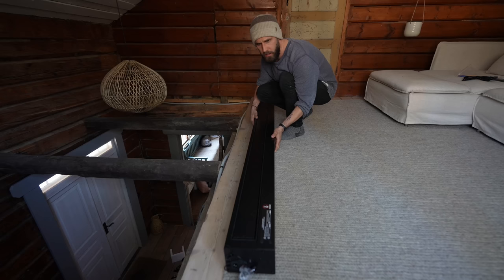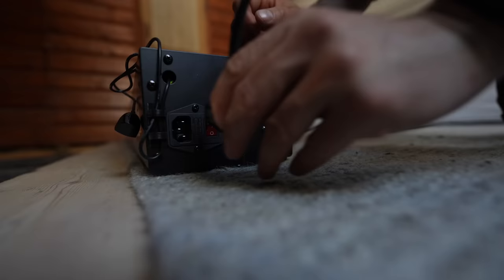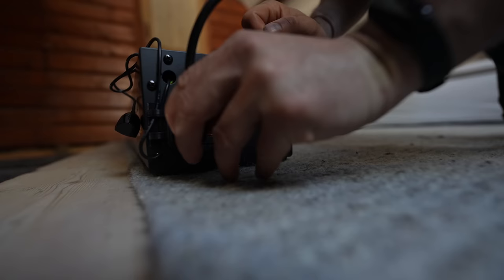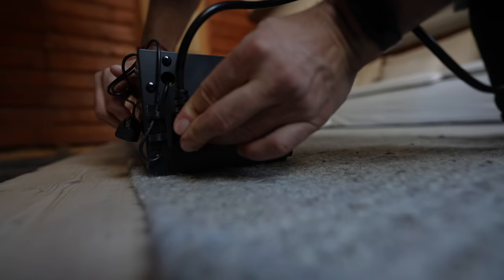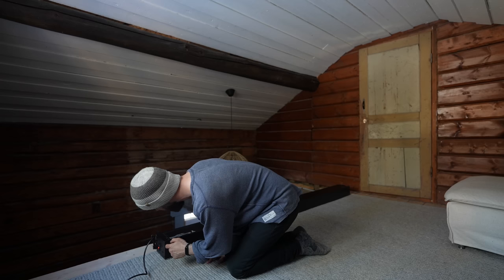I think I have to put it here for now. I'm thinking of building a small box for it, so it gets hidden when we don't use it. And then I guess we hit up. Woohoo!